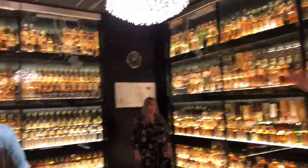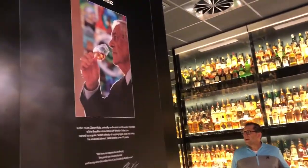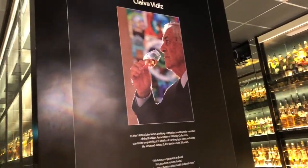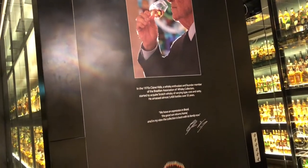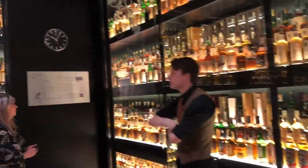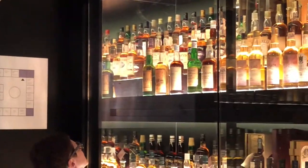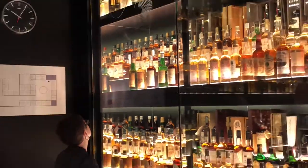This whole collection was collected by this man just here on the wall, Mr. Clive Dees. He was the CEO of a Brazilian pharmaceutical company. He worked from the bottom of this company right up to CEO, and he collected all these bottles by himself. He started with these six just here. His friends brought them back from a trip to Scotland, said to Clive, these are quite rare. If you're going to open them, please open them with people that will appreciate them.